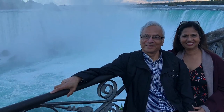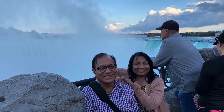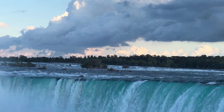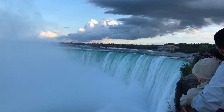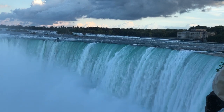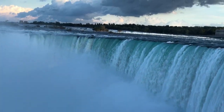There is a tunnel which goes behind the falls, and you can walk through the tunnel, and through an opening you can see the flow of water falling from the top of the falls to below. What you actually notice is just the flow and a roar of falling water.